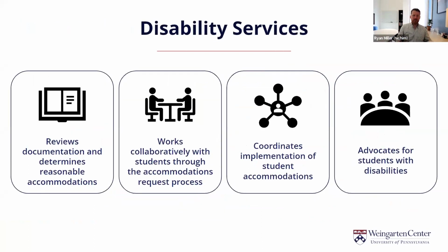For disability services, this is a service that's available to all Penn students. Any student who identifies with a disability should connect with the Weingarten Center to ensure that they have equal access to their Penn experience. So disability services will review documentation and determine reasonable accommodations.